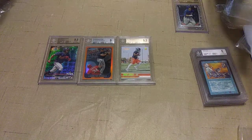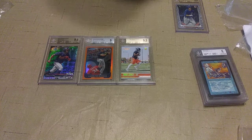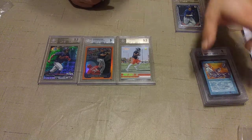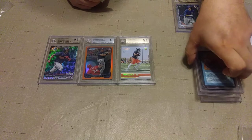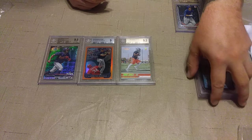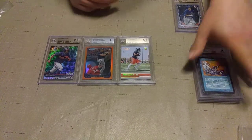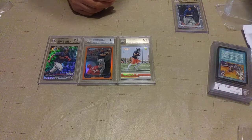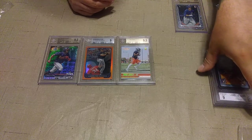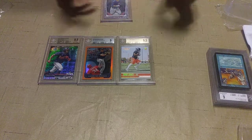Anyways, this is Marcus with my own version of collecting cards. Again, I don't really care if Magic cards usually come back 7s or 6s, or hell, I don't even care if they come back 5s or 4s, because these are going to be my personal collection, probably for the rest of my life. And maybe one day I might just hand them down to somebody and be like, hey, this is what I was really into. But you never know. Stuff happens.